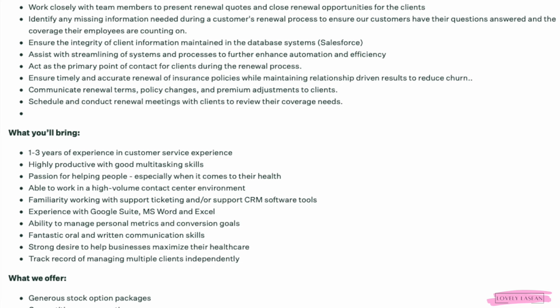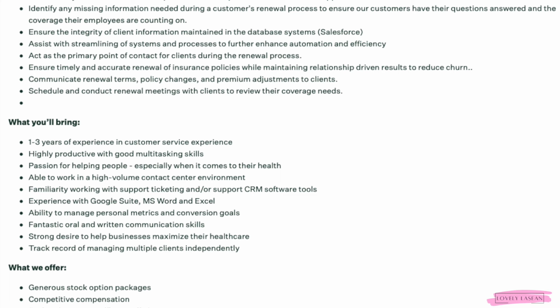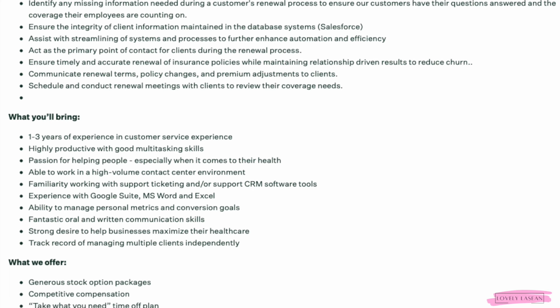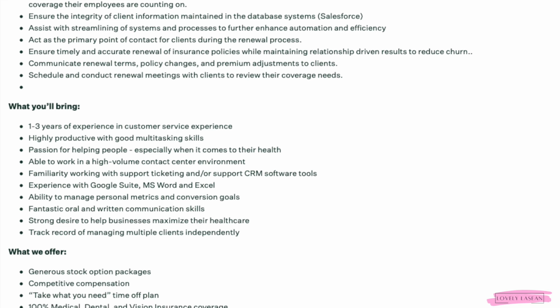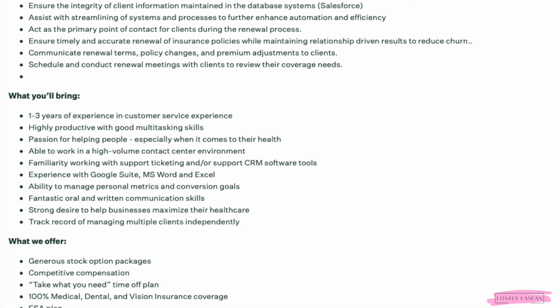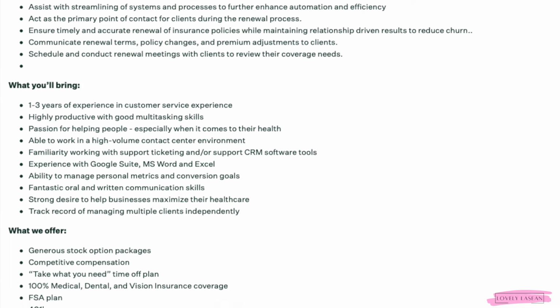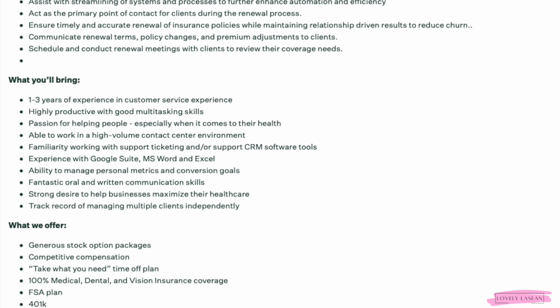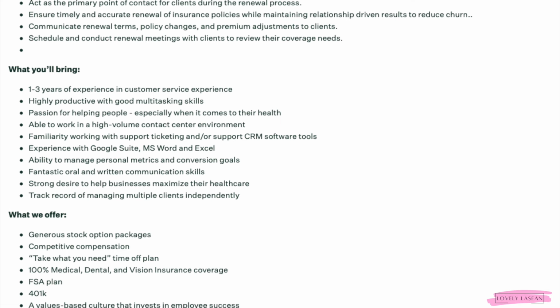You're going to ensure the integrity of client information maintained in the database systems, and that's going to be Salesforce, and you're going to assist with streamlining of systems and processes to further enhance automation and efficiency. You will act as the primary point of contact for clients during the renewal process and ensure timely and accurate renewal of insurance policies while maintaining relationship-driven results to reduce churn and communicate renewal terms, policy changes, and premium adjustments to clients.